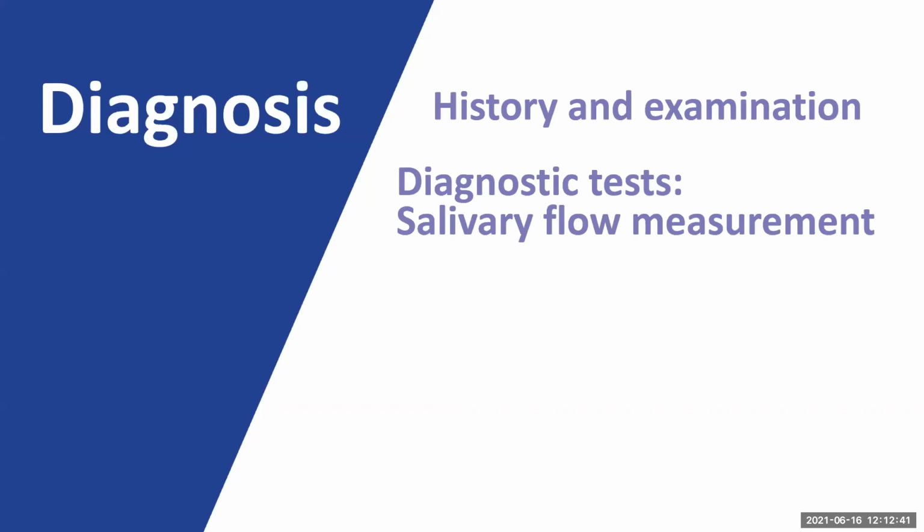Stimulated whole saliva is collected by challenging the glands through mastication, such as chewing paraffin wax, or through gustatory stimulation using citric acid, followed by expectoration into a collection tube. Stimulated whole saliva flow rates below 0.7 milliliters per minute are within the lower range of output and suggest salivary hypofunction.